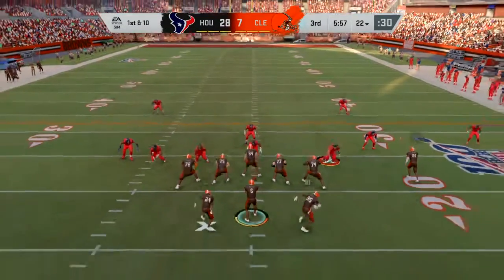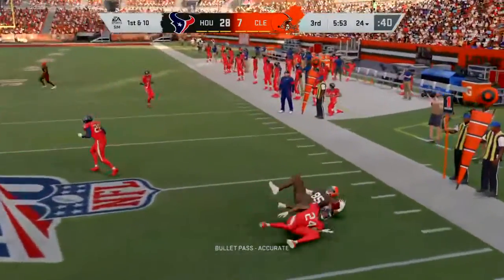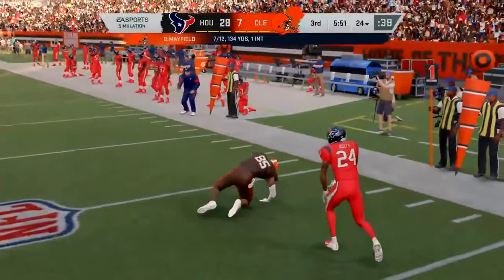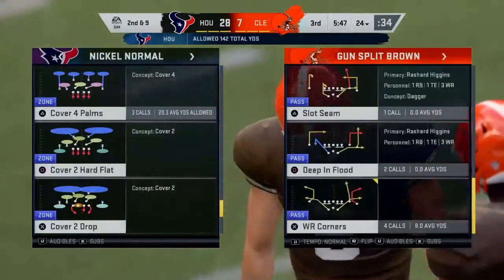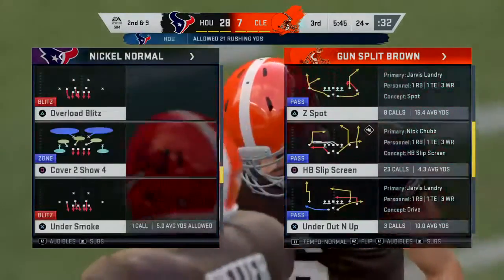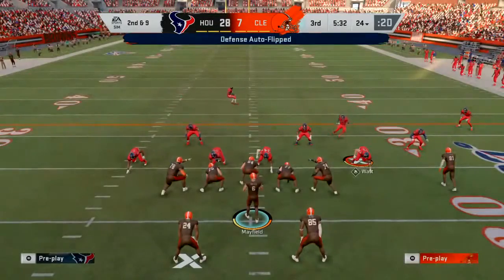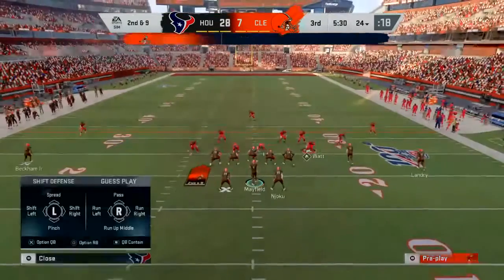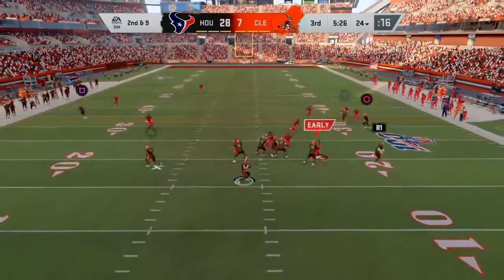And I never want to make something more important than it actually is, right? I don't want to create more hype than what is there. But this is a really important drive. And we often talk about teams scripting plays to start a game. A lot of them script to start the second half too. And they're scripting something that they expect to get them into the end zone and back into this game. We'll see if that script is a good one for them.